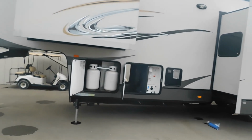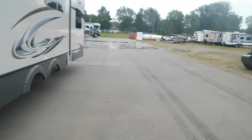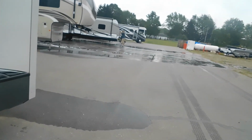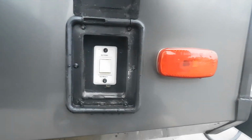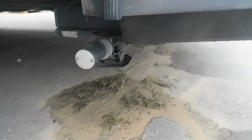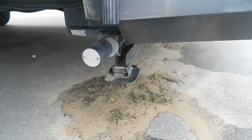Alright, we've got our unit down here in the front, kind of level. Let me go to the back and show you where to extend your rear leveling jacks. On the rear off camp side, here's your extend and retract. Extend these down for a second. I'm not going to go down into that dirt. What I am going to do is mention jacks.